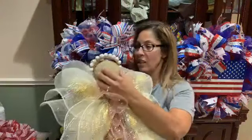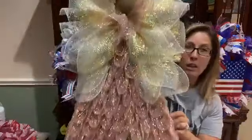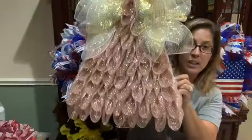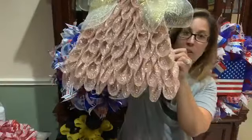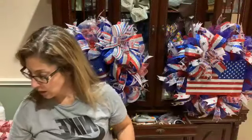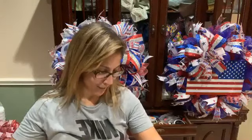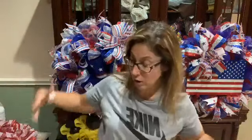So here she is. If you just popped on, this is what we did tonight. So I say little angel, but she ain't little, y'all. She's big. How big is she? Once I get the head on her, she will be 27 inches long. So she's a big girl. She's almost half my height.